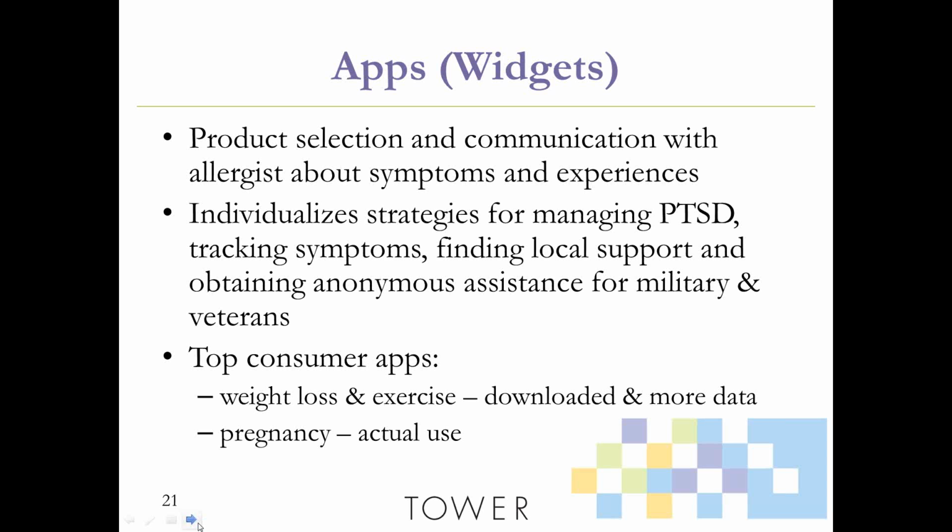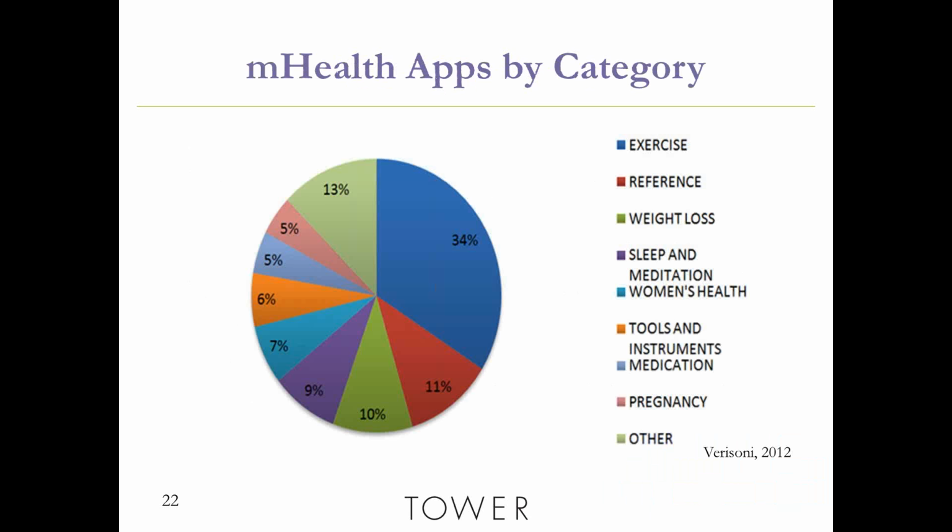There are a lot of apps that are focused on different types of healthcare needs, but the two top consumer apps right now are on weight loss and exercise, and these are the ones that are downloaded most often, and there's more data in them. But when you look at the actual use, the population that's really using these apps on a regular basis is those who are using it for questions and issues related to pregnancy. This is just a little breakdown of some of the different types of apps and the percentage of use.